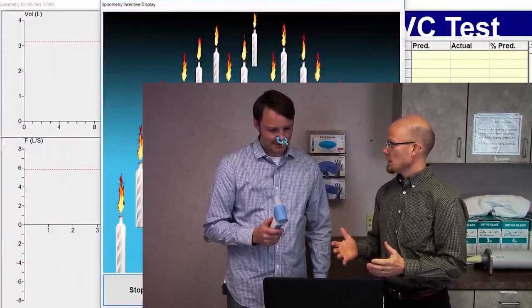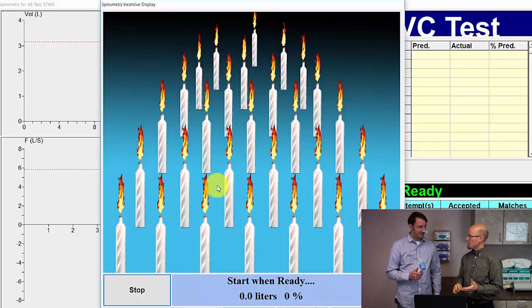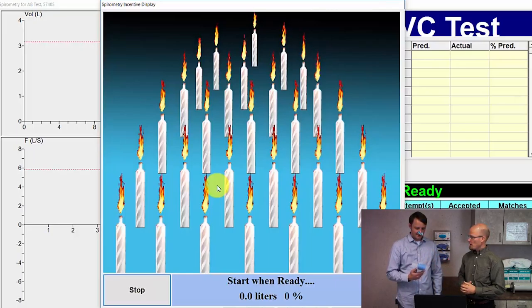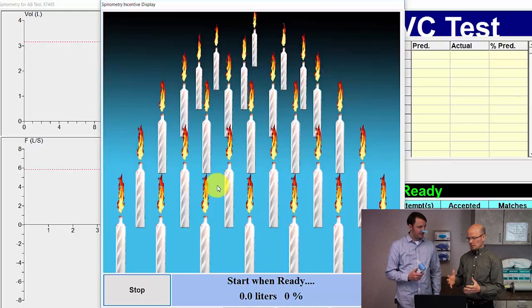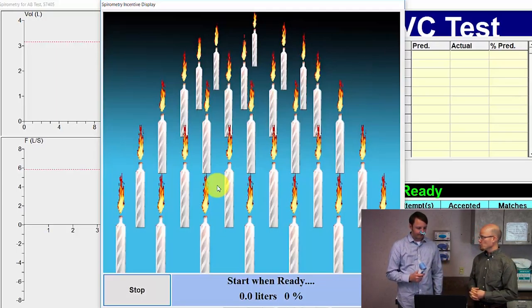When I hit start new test, there's going to be a graphic that comes up of a birthday cake with candles on it. And I want you to blow out as hard and fast as you can. We're going to try to make it all the way to 6 seconds with your lips sealed around the mouthpiece. And when you finish the 6 seconds, I will say breathe, and you'll take a complete breath in with your mouth remaining on the mouthpiece to create the bottom of our flow volume loop.